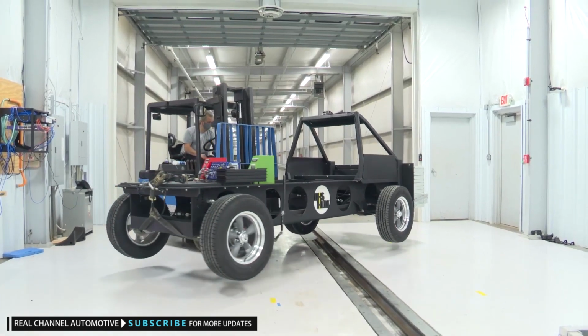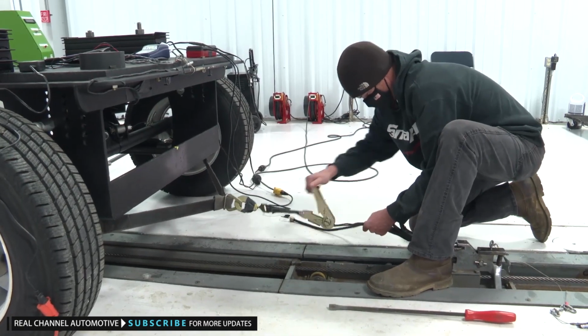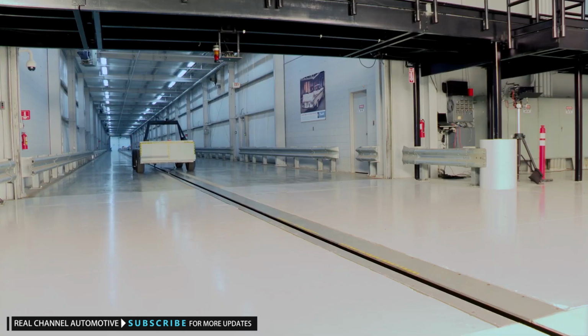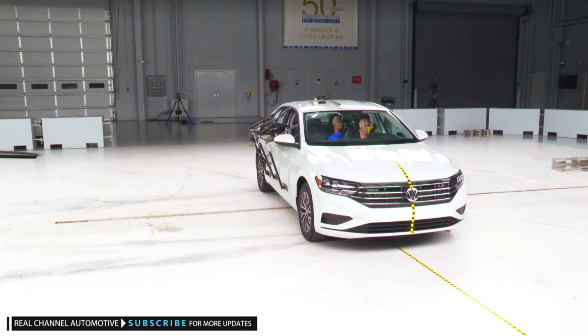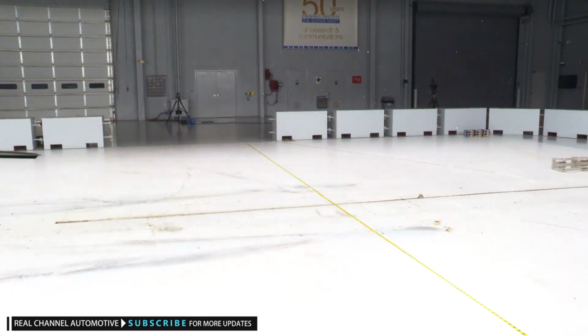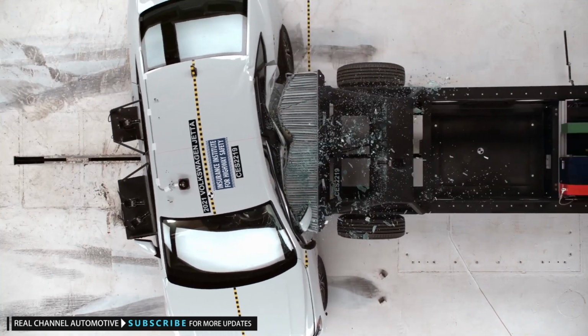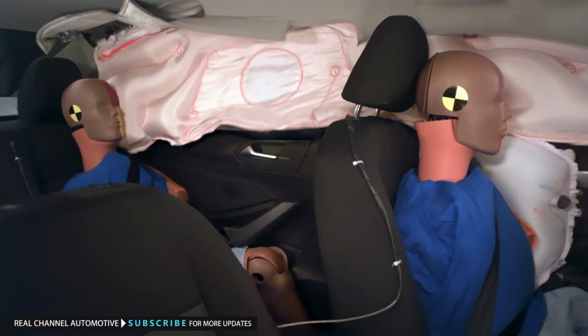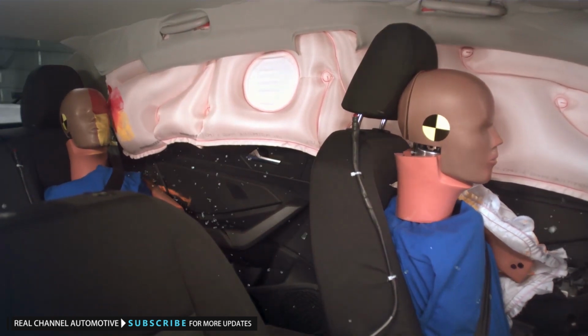The new side test is conducted with a 4,200-pound movable barrier striking the driver's side of a vehicle at 37 miles per hour. This generates 82% more energy than our original test. We evaluate how well the vehicle holds up in terms of preventing intrusion into the occupant compartment, and we assess the injury likelihood from the 2 female dummies that are positioned in the driver's seat and the rear passenger seat.